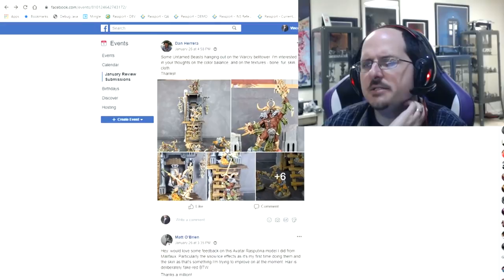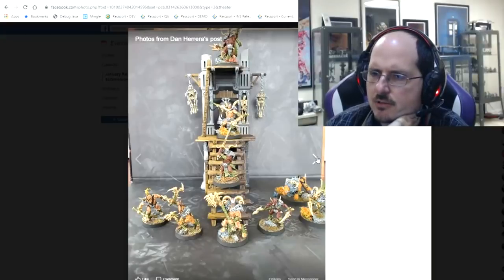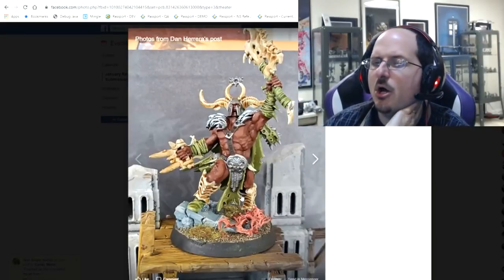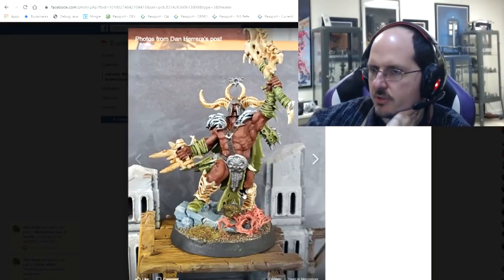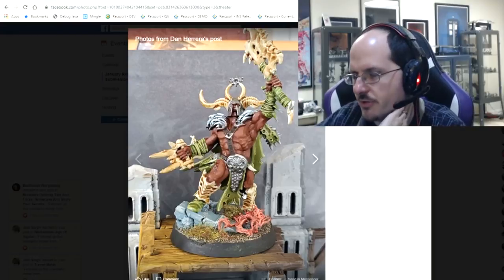Okay, Dan Herrera with some Untamed Beasts. Interested in your thoughts on the color balance on the textures: bone, fur, skin. Sure. Okay, so the answer is more tonal variation. I could just direct you right back to that video. The skin does not have enough. I need more in the shadows, more in the highlights.